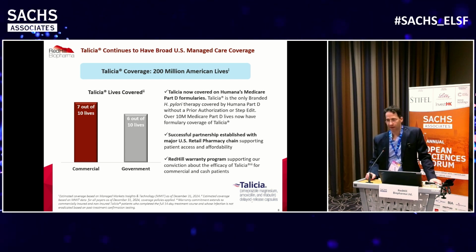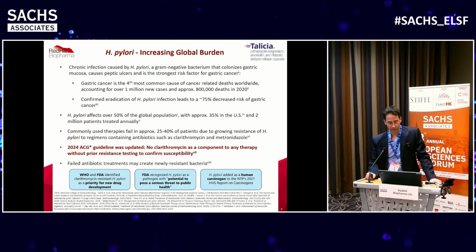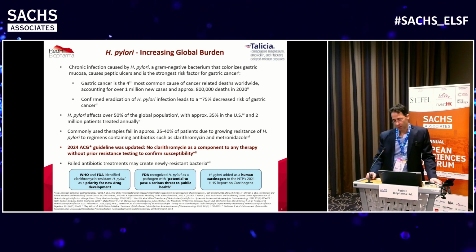And that's supported by additional programs that we run, such as our warranty program, which basically says if you take Talicia and it does not eradicate H. pylori, we'll give you a full refund. Unfortunately, that has been utilized very, very rarely because we really think it's an effective drug that works when given and used correctly.